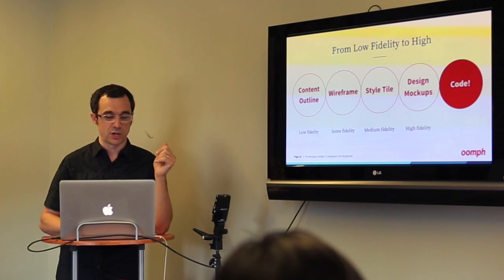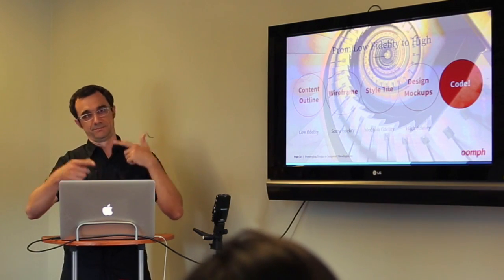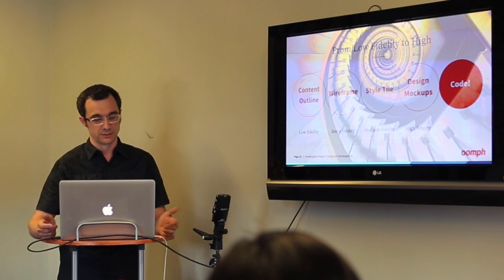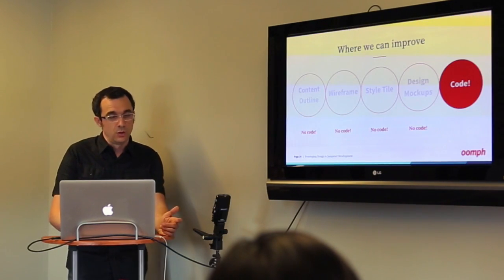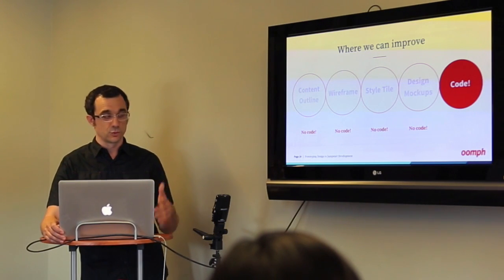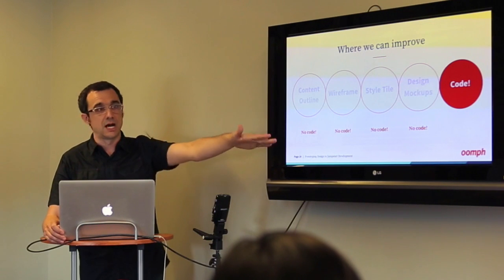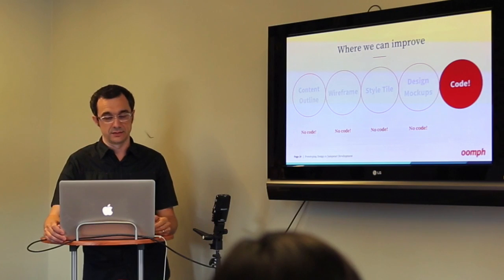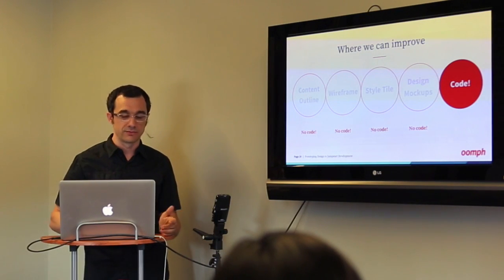And that's a problem. Remember the spiral I introduced? I think this is where we can make an improvement. So, for a design-driven development shop like ours, we're certainly giving the visual folks a lot to work with. Where's the code in the process? We've got none of it until the very end. So how can a developer get more involved?